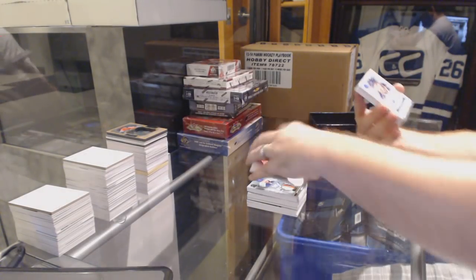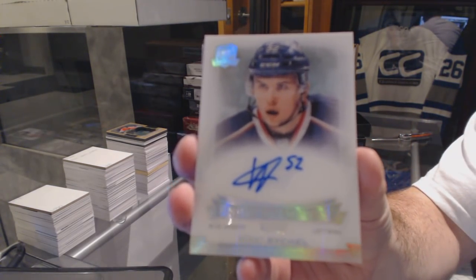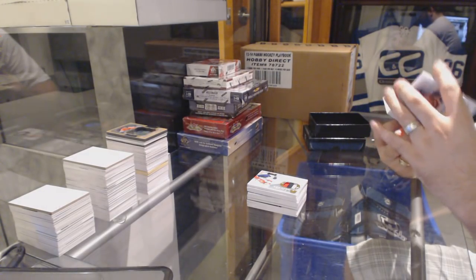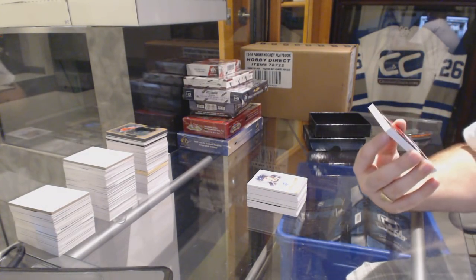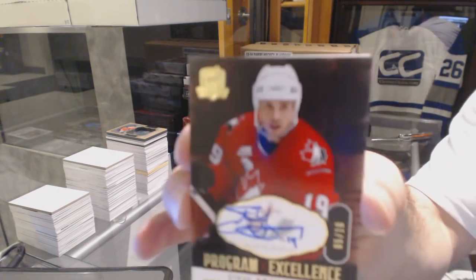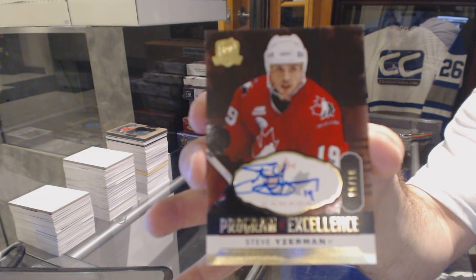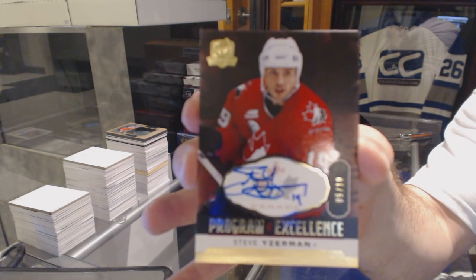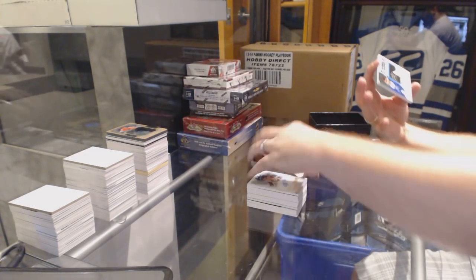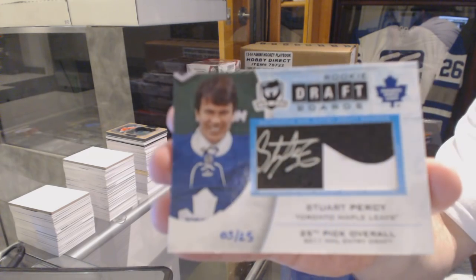Jonathan Huberdeau. For the Columbus Blue Jackets, number 299, enshrinement autograph, Kirby Reichel. Number 5 of 10, program of excellence for the Detroit Red Wings, Steve Eiserman. Steve Eiserman, 5 of 10. And we've got for the Maple Leafs, number to 25 auto rookie draft boards, Stuart Percy.